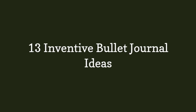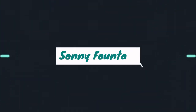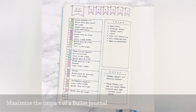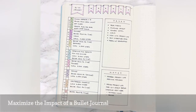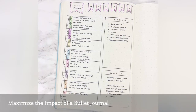13 Inventive Bullet Journal Ideas. If you're a non-artist and not very creative, don't let these bullet journal ideas discourage you. Instead, let these layouts inspire you to work on your penmanship and your planning. All you need is a little practice and patience to master this craft.